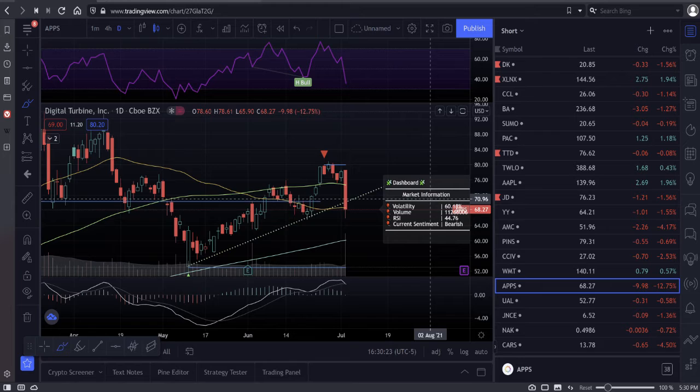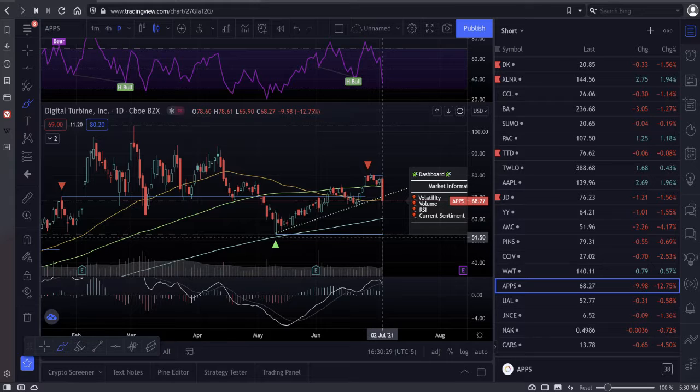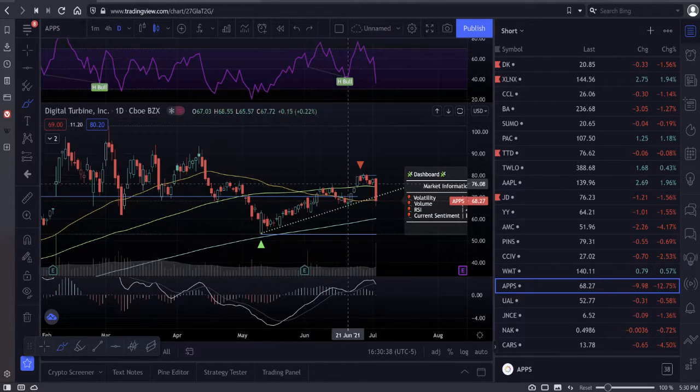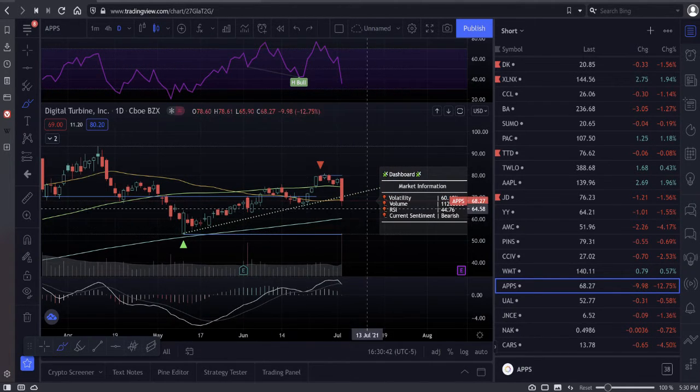Next, APPS, as you can see, had a very big volume. Kind of like a volume breakout, and I think we would have some reversal here. At least like a 1-day green candle, because this is a very big downward move, and we basically broke this support trend line. But let's see how this opens on Tuesday.